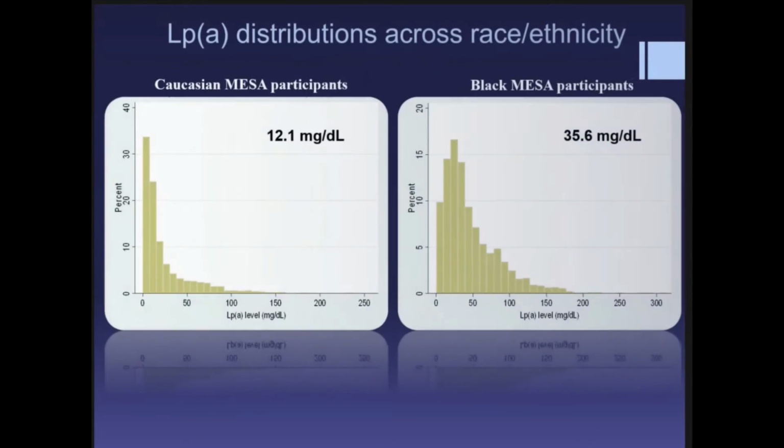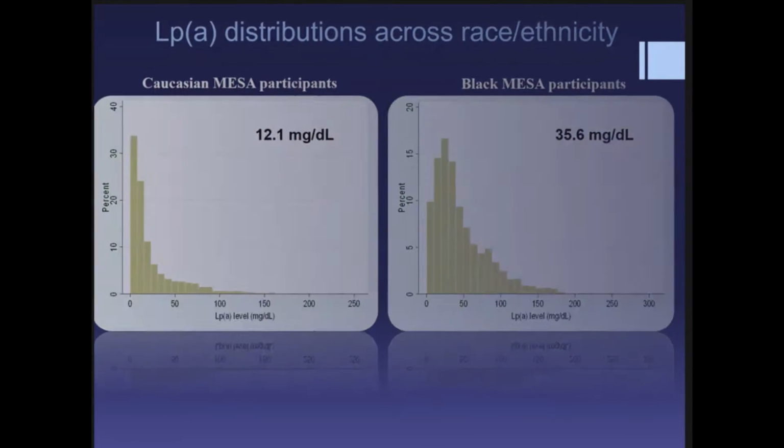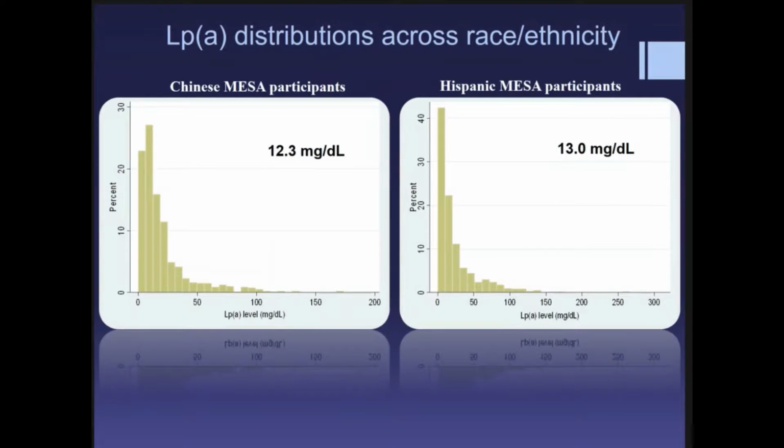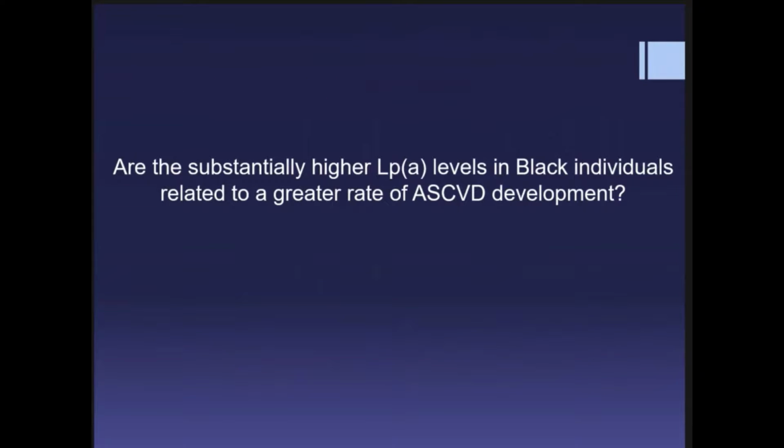One of the genetic consequences of this, as many of you may know, is that black individuals have anywhere from 2.5 to 3-fold the levels of LPA compared to Caucasians, and indeed compared to Chinese Americans and Hispanics. And so this begs the very, I think, obvious question. If you have substantially higher LPA levels in black individuals, is this going to correspond to greater ASCVD development as far as LPA-related risk is concerned?